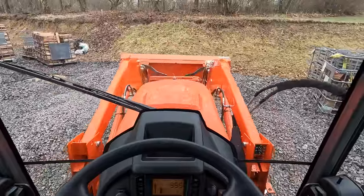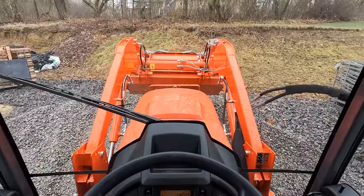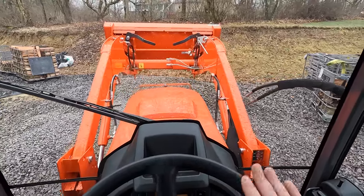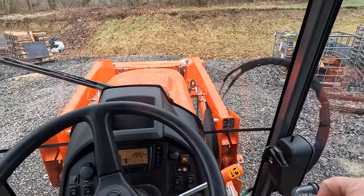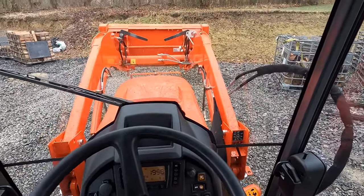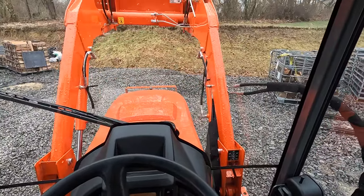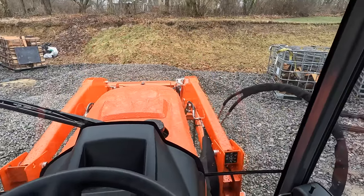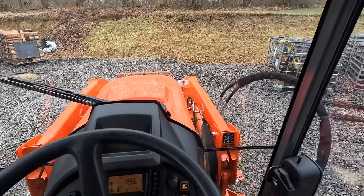Let me show you something here. If you're going to buy a tractor, and I don't care what kind of tractor it is, go to your dealer and get in that tractor and just run the loader up and down for a few minutes. You can learn so much so quick about if it's the right tractor for you or not. You want a smooth loader, at least I do. Maybe you don't, but for me that's important, especially when you're spreading stone.